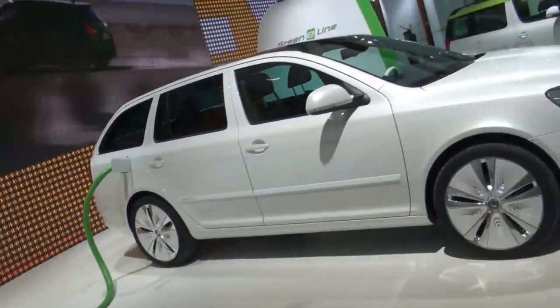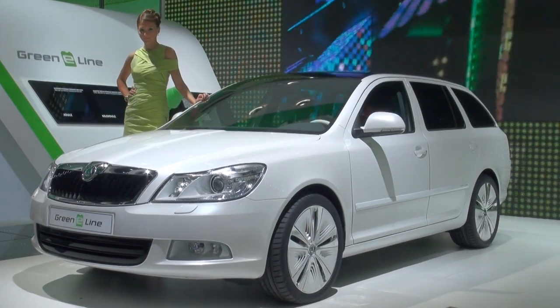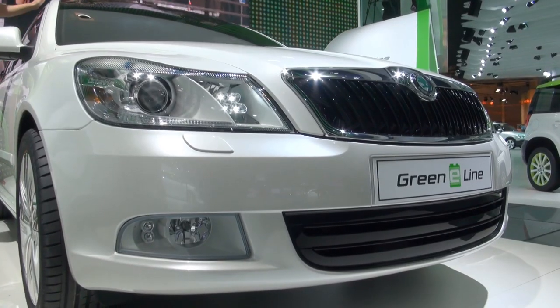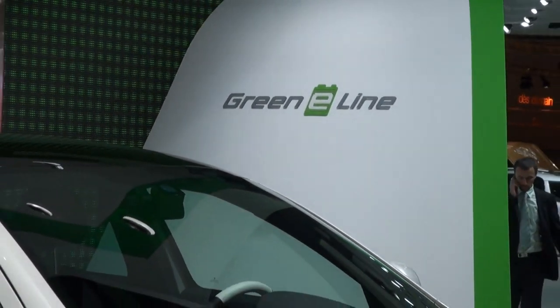Now, if you think this looks a little bit plain compared to some of the other electric concepts we've seen, you'd probably be right. But that's because this car is far closer to actually making it onto the road. In fact, a test fleet is going to be tried out in Europe early on in 2011.